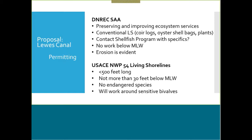I do think we might need to contact the shellfish program with the specific location of our project and the materials that we're using, since we are using oyster shells. We don't anticipate working below mean low water, so not triggering any lease fees. And I think we have already proven that erosion is evident.